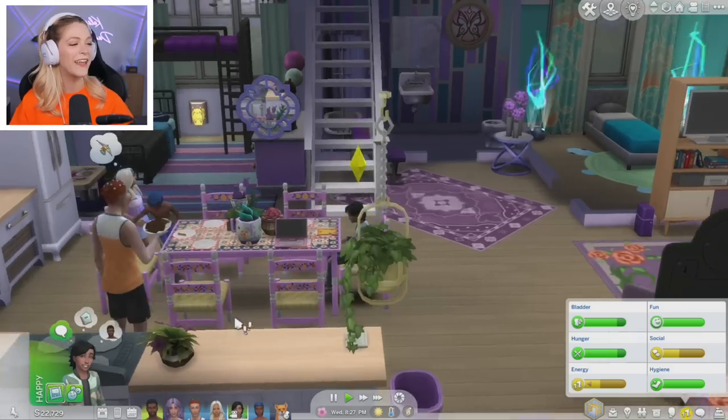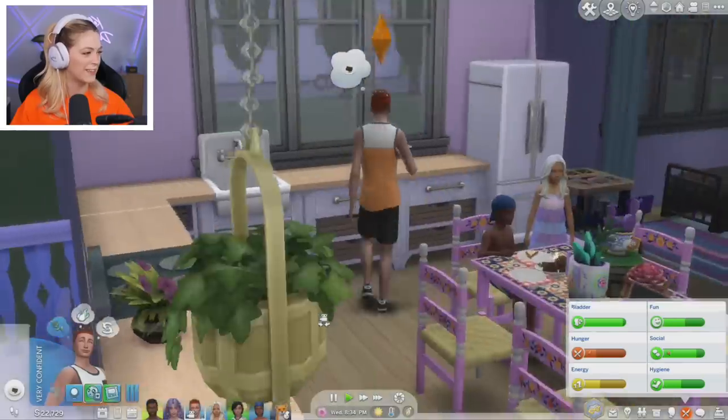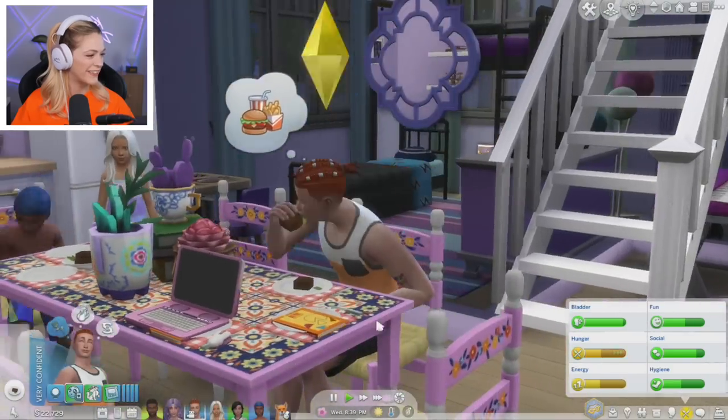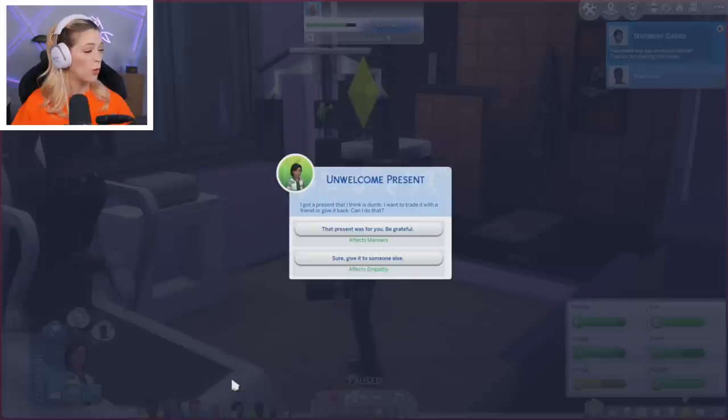Oh. Slate and Violet set the table together. That is so cute. Now Fox is having a brownie for dinner. Of course he is. It's chilling with his siblings who are gonna be aged up tomorrow. They're gonna be teens.